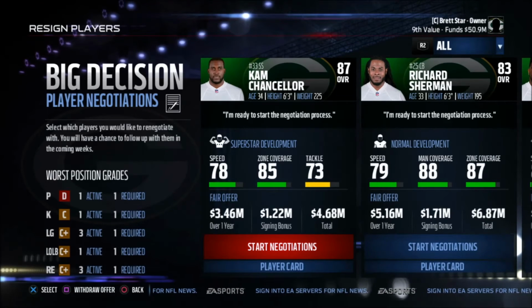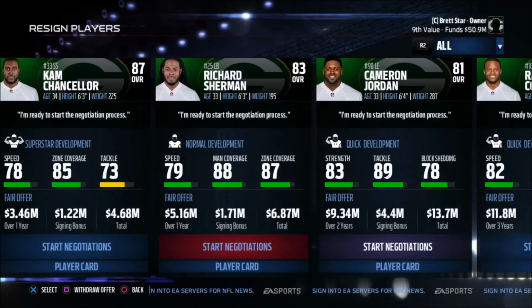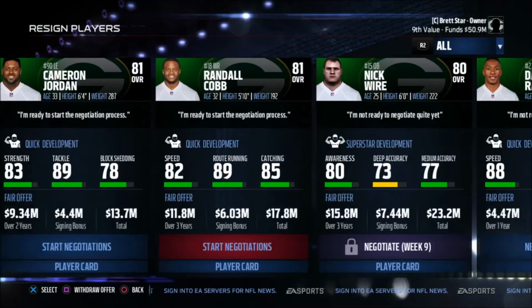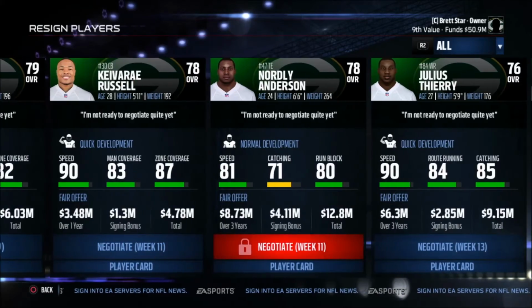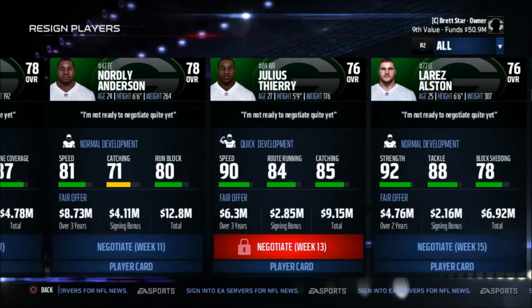We can kind of look through this real quickly. Currently, I'm not interested in bringing Cam Chancellor back. I'll pick him back up through free agency. Richard Sherman is not working out very well. Cam Jordan's going to get traded. I'm going to re-sign Randall Cobb because I'm stupid like that, and I want the hometown players. I don't know. Just what I'm going to do. And Nick Wire is going to get re-signed, and I might re-sign Trevor Russell here, but the rest of them are not going to get re-signed, and I might not re-sign Trevor Russell either.